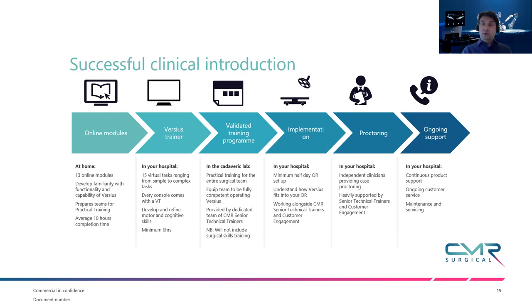So once you've done your device training, your basic skills training, and then you have hopefully already an awareness of all the phases and the steps within procedural training, we still want to give more support. So we're also doing proctoring. In your hospital, you will have independent clinicians providing case proctoring, supported by the CMR senior technical trainers as well. And we're also now looking at ways that we can do that remotely and give ongoing support with things like telementorship.